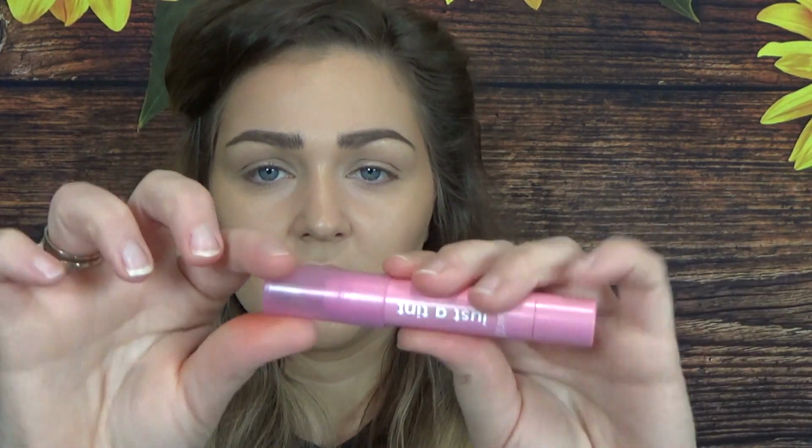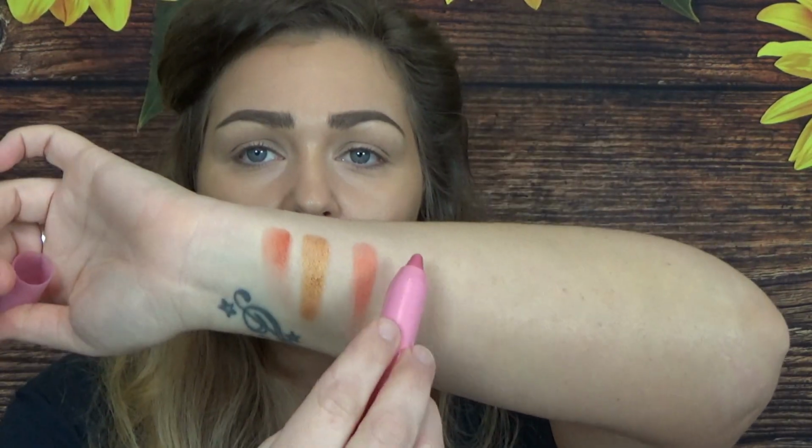So next up, I have been wanting to try one of their Just a Tint lip crayons. This is in the shade Chubby Bunny. Okay, so this is what this looks like. I like the little thing on top. It's like a little bubbly thing. This is the shade. So it's like a nice translucent-y baby pink.